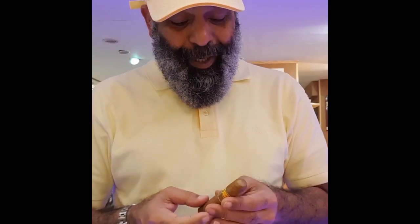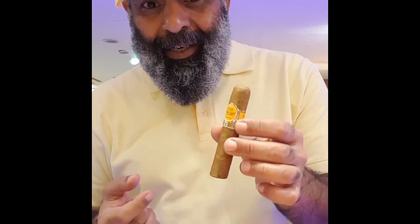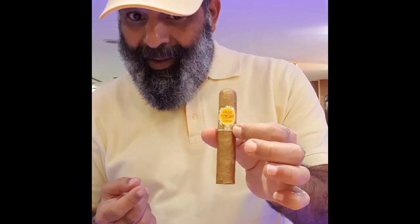This is Al-Lami from Big Smoke Cigar Kuwait, and today is Saturday, and our meditation will go with the new release from the Quai D'Orsay. There are three releases, 54, 50, and 42, and today we're going to smoke the 50.